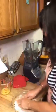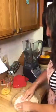Yeah, so I'm just going from the center where it's the thickest, and I'm just going around in the pie plate, and I'm mashing it down. I need to wet my fingers again. And I'm mashing around in the pie plate my crust.